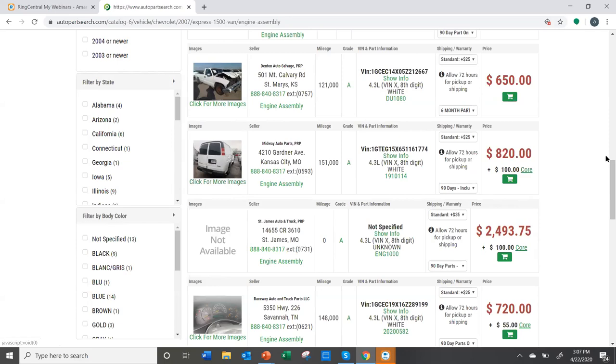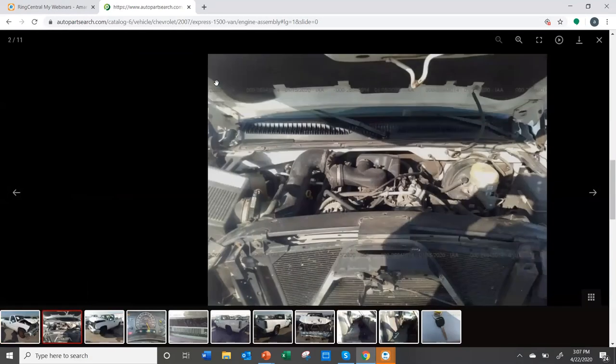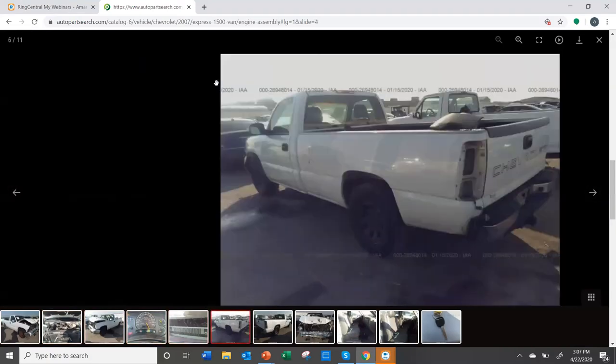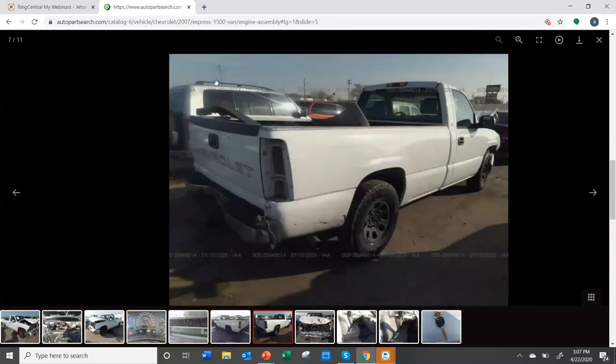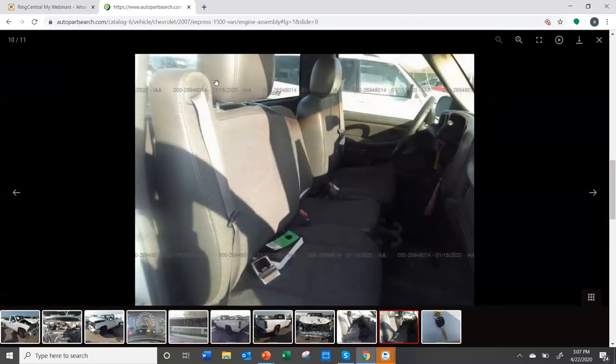Also, this is just a very easy interface. You can click for more imaging. Like I said, it just makes it a little bit easier if you have some imaging on there, so that, like I said, today's type of shoppers want to see photos. It's going to really help you sell your parts if you have those photos on there and they can actually see what they will potentially be getting.